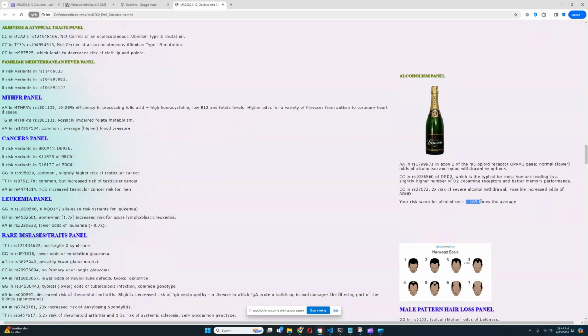And once again, higher than average odds for alcoholism. It's like clockwork. If you see an Eastern hunter-gatherer sample, they all score higher for alcoholism. I'm not sure why. I'm really not sure why. It looks like a pattern at this point.